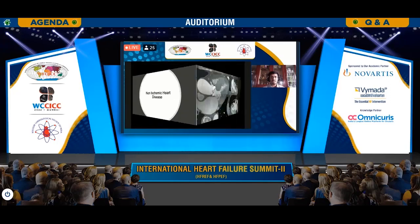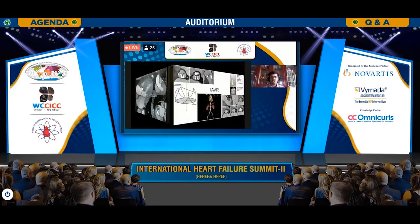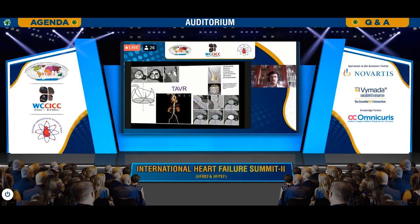Moving on to non-ischemic heart disease, aortic stenosis is a very important valvular pathology that we're seeing. What is lending itself to be important is the availability of TAVR, which is huge in the United States and gaining traction in India as well. Right from the evaluation of the valve, the calcification, the annulus, and also the rest of the aorta, especially the access sites and the access route, and also the level and angle of angulation, CT has become the gold standard for patients to undergo TAVR.